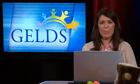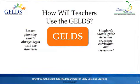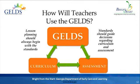Okay. Well, that's all in our science domain, but before we wrap up today, I want to take a look again at our diagram that helps teachers understand the connection between the Georgia Early Learning and Development Standards and curriculum and assessment. It's a good connection that we all need to be aware of as we're approaching our teaching strategies and our instructional strategies. So you always start with your Georgia Early Learning and Development Standards, and your standards help guide the decisions you make regarding your lesson planning and your assessment.